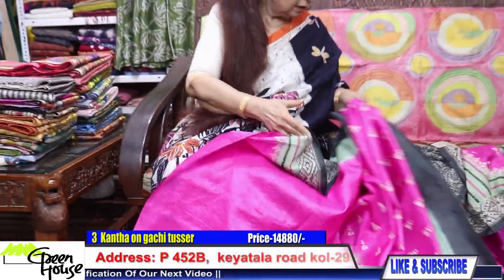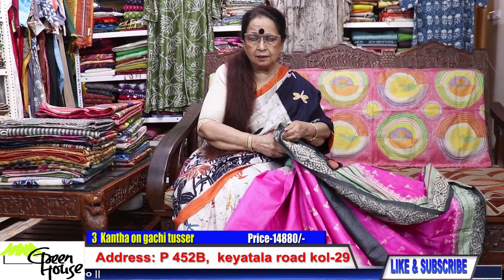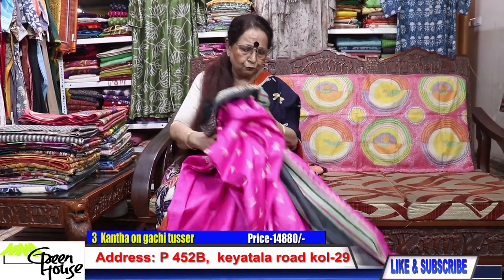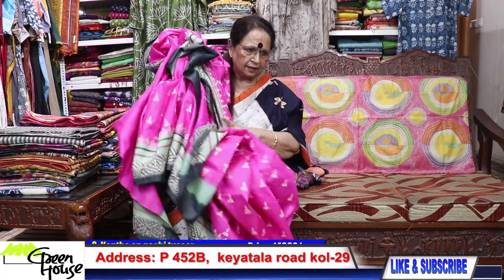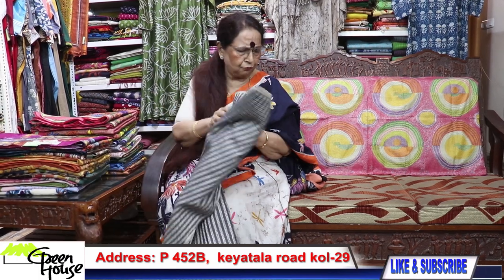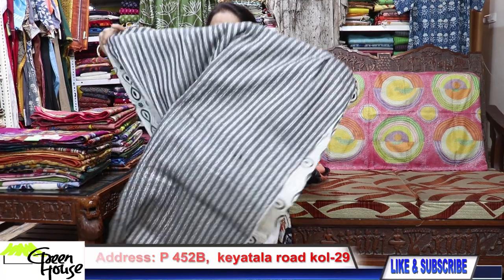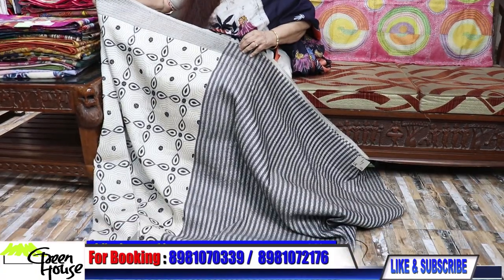This is number 3 and it is costing 14,880. All are premium quality tussers. This is number 4. Let's see which sari I am showing you. Look at this.